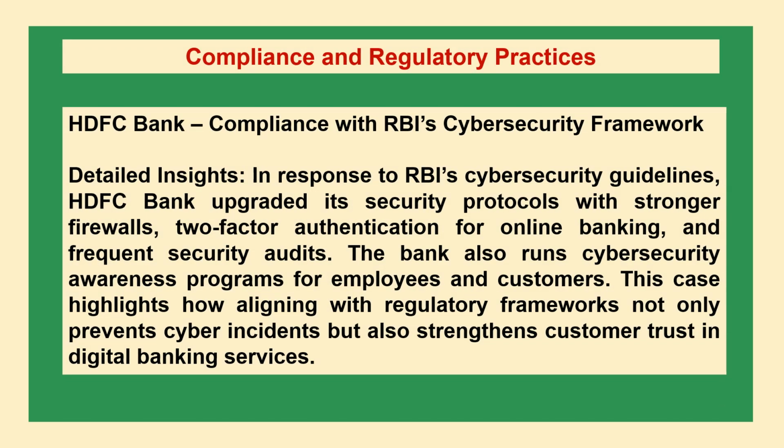HDFC Bank compliance with RBI cybersecurity framework. Detailed insights: in response to RBI's cybersecurity guidelines, HDFC Bank upgraded its security protocols with stronger firewalls, two-factor authentication for online banking, and frequent security audits. The bank also runs cybersecurity awareness programs for employees and customers. This case highlights how aligning with regulatory frameworks not only prevents cyber incidents but also strengthens customers' trust in digital banking services.